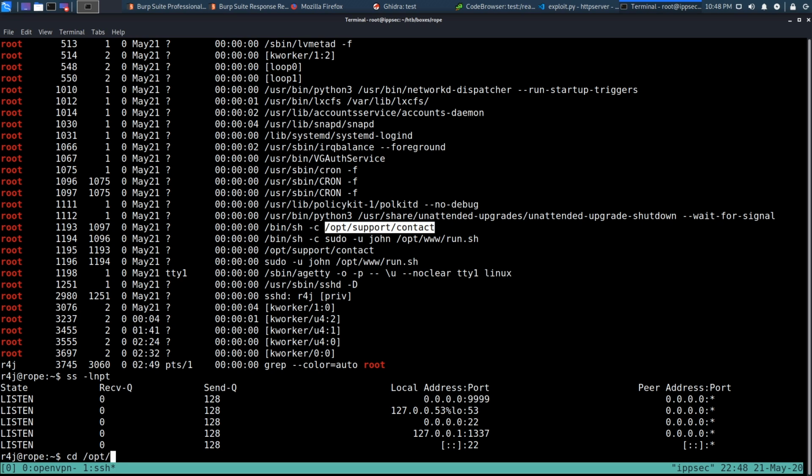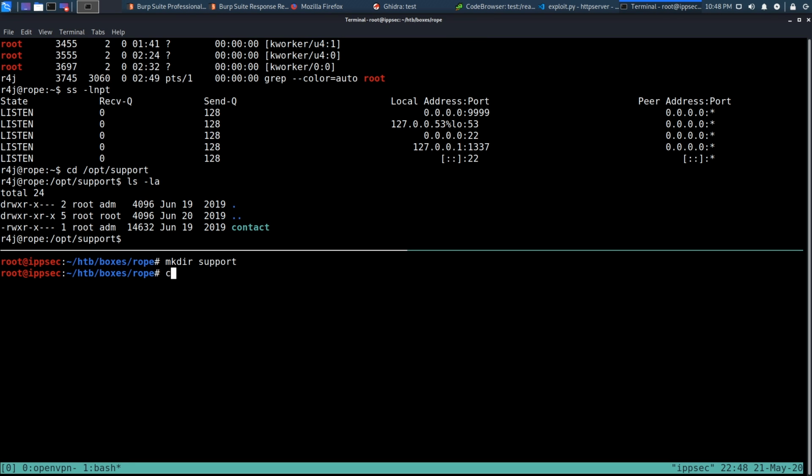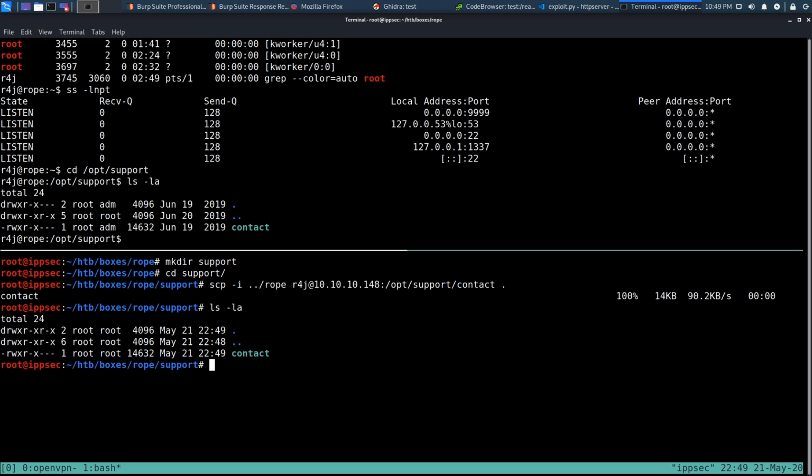If we go into cd opt support and do an ls -la, it is just a binary running as root, and the ADM user could execute it if they wanted to. So let's make dir support, and let's do scp -i, specify our SSH private key, R4J at 10.10.10.148, opt support contact, and copy it to our current directory. I wonder if we'll even be able to read it here. Yep, we can. So ls -la, we have the contact binary.